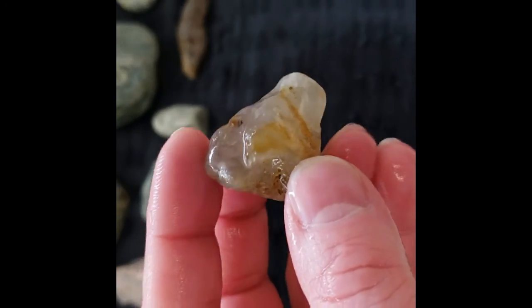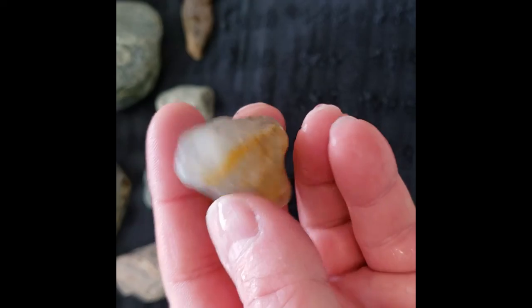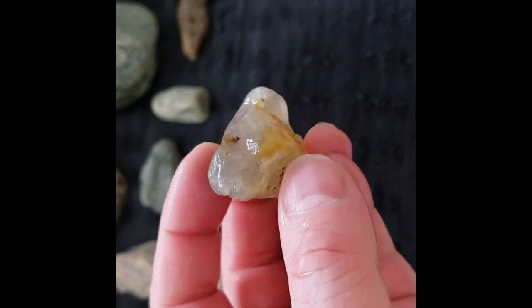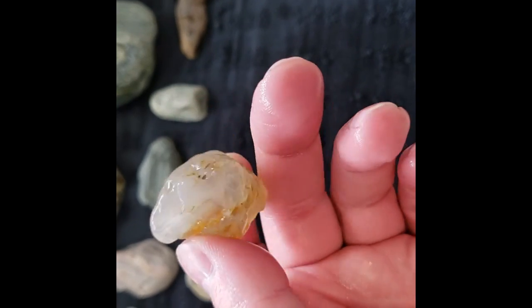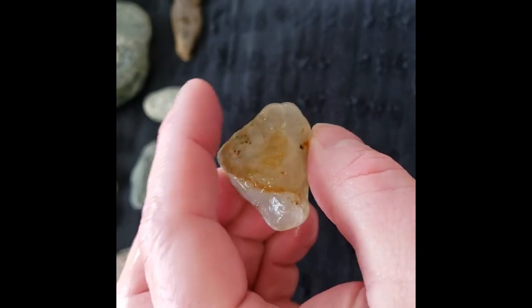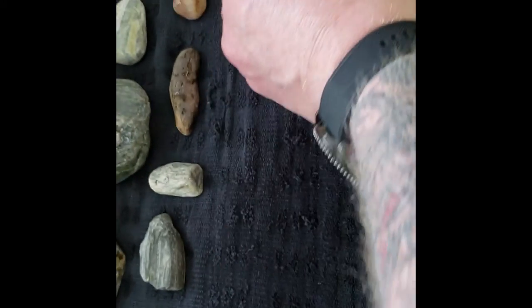This is the big dog. This is the big agate that I found. This is kind of the showstopper for the day. This is the one that I found and I was like, it's all good now. Yep, this is probably the biggest agate I found since I moved here to Washington.